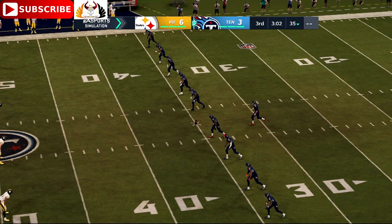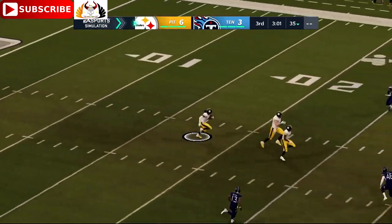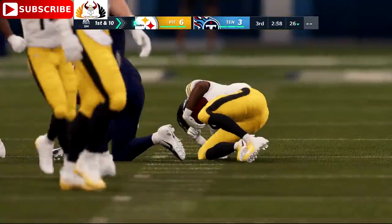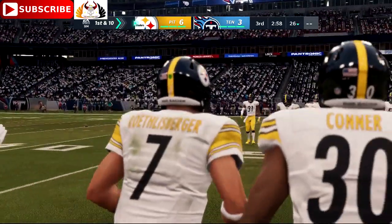Gostkowski now converted for 3. Now he'll kick this one away. And up to about the 26-yard line, just across the 25. At their own 26-yard line. Pittsburgh set to take over again on offense.